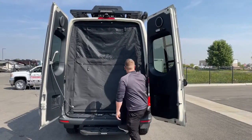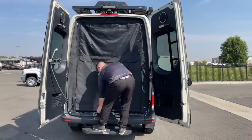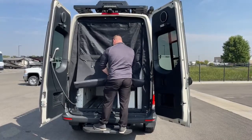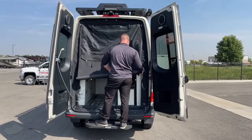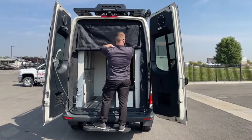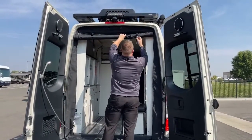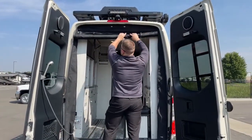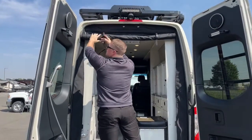Now to put this away, if you don't want to fight with it, just stand on your little hitch step here. Just keep pulling it tight as you roll. You don't want to pull too tight on it. And then 2 snaps up at the top, and it's now up and out of your way.